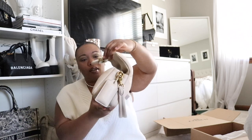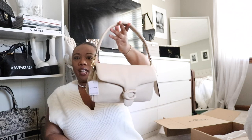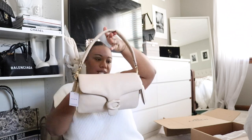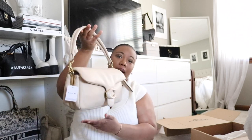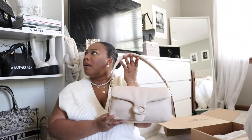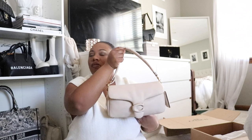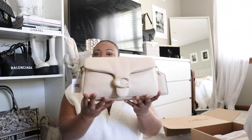So yeah, guys, this is again the Coach Pillow Tabby 26. It is apparently the It Bag. I promise you, as soon as I bought it, I saw it everywhere. And I was like, oh, okay. Because I'm just a fan of Coach, always have been. But then I was like, oh, this is apparently the It Bag of the season. So yeah, here it is.